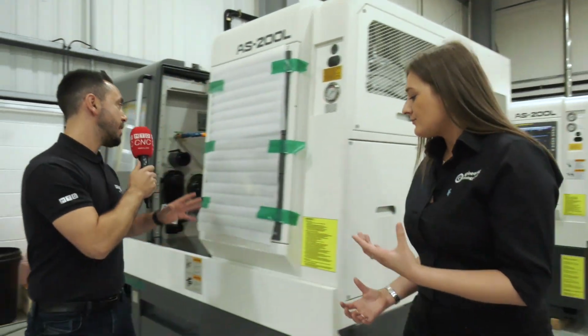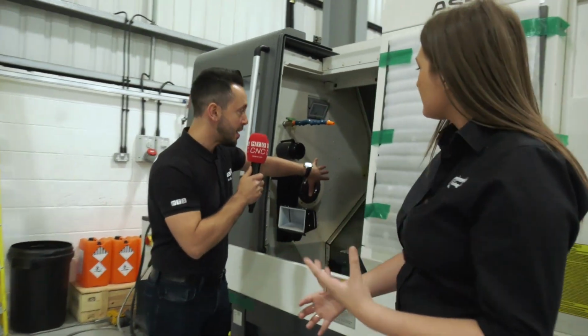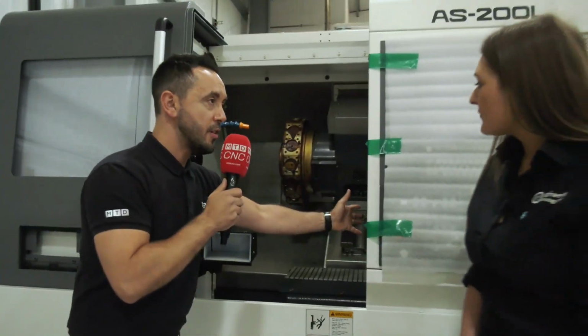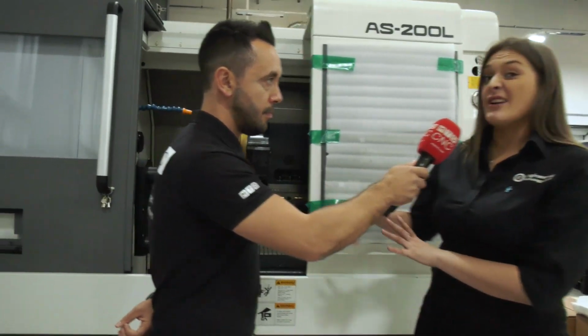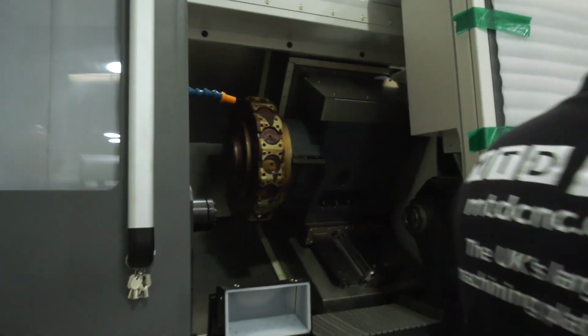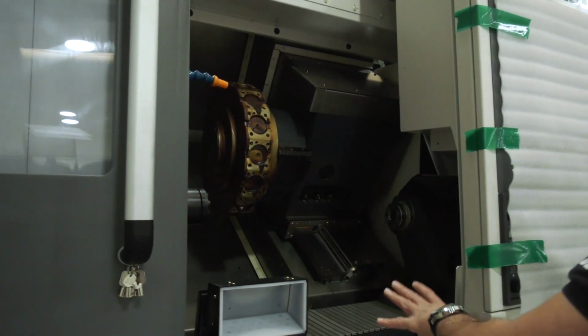So let's have a look inside this one. We've got single spindle, again bare spindle, turret, and your tailstock. As you can see, this has just been dropped off, ready for PDI to get their hands on it and ready for the customer to be sent out. We don't usually get this luxury of seeing the machine tools at this stage.